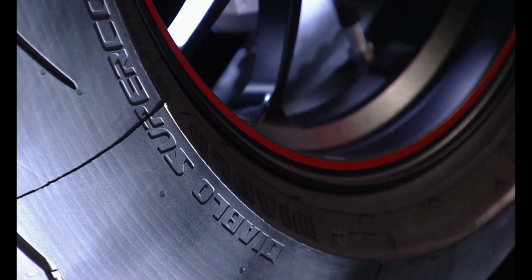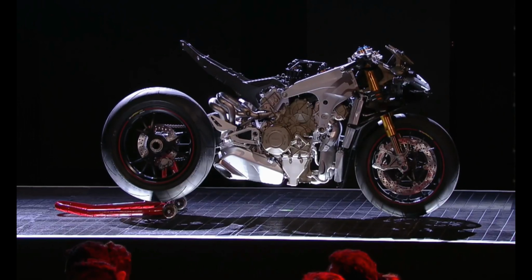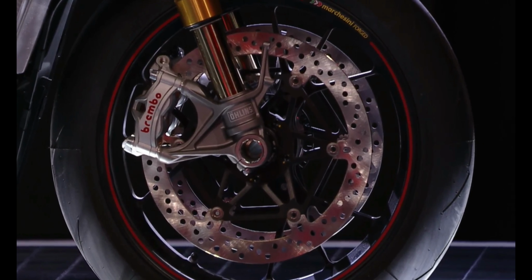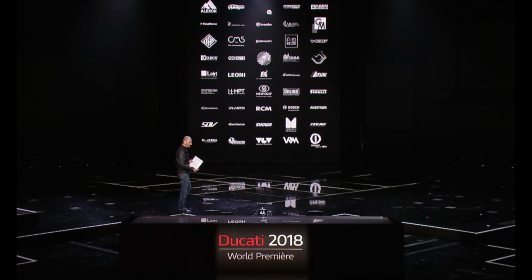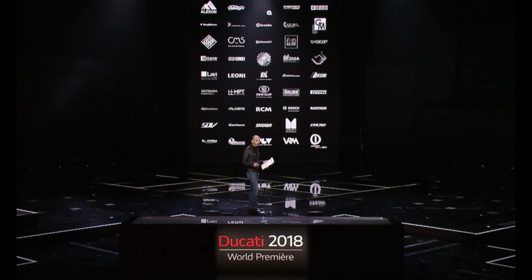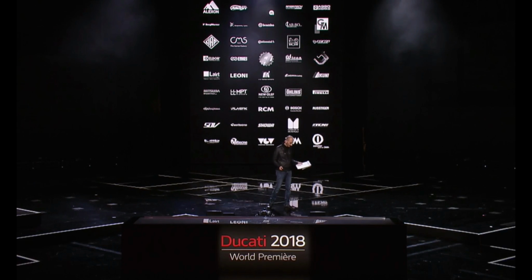There are many, many other components that we have developed and we have taken down from current bikes into the V4. Suspensions have been changed. Please look for some information on the website. And even the rims have been redesigned in order to reduce weight. It wouldn't have been possible to obtain this result without the cooperation of major suppliers that you can see here. All of these top-notch suppliers have been working with us day and night in order to create this extraordinary object that you can see here on my left. I really would like to thank all of our suppliers. Thank you so much for what you do with and for Ducati.